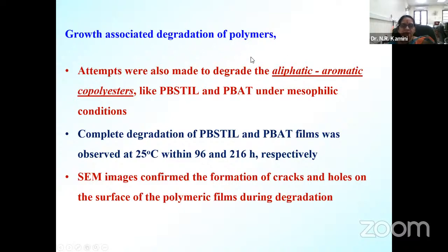The same work was also carried out with our yeast Cryptococcus species as a growth associated process, because whenever we are doing an enzymatic process, some downstream processing steps have to be carried out. We have to go for centrifugation and then concentration of the enzyme, something like that. To avoid that, the degradation of these aliphatic aromatic polymers was carried out as a growth associated process. The polymers tried were PBS-10 and PBAT, which is polybutylene adipate 4-terephthalate. This work was carried out at ambient temperature, 30 degrees centigrade. Complete degradation of PBS-10 and PBAT films was observed within 96 and 216 hours respectively.